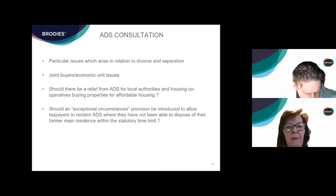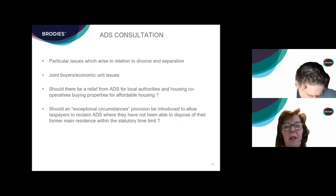Should there be a relief from ADS for local authorities and housing cooperatives buying properties for affordable housing? And again, I think the answer that most people have put to that question is yes. It doesn't seem right that the money that's provided by the government for affordable housing should be effectively wasted because it's being used to pay ADS.